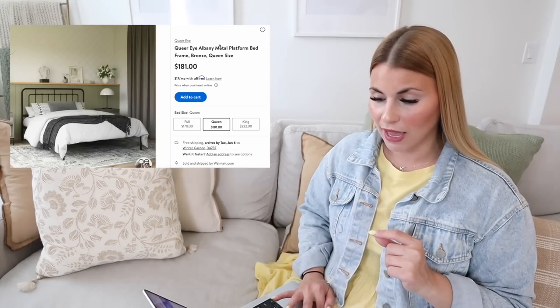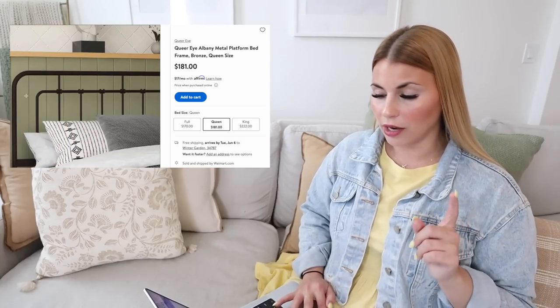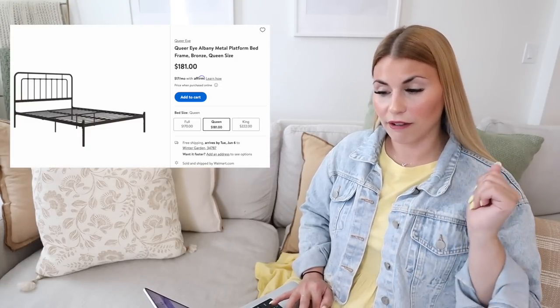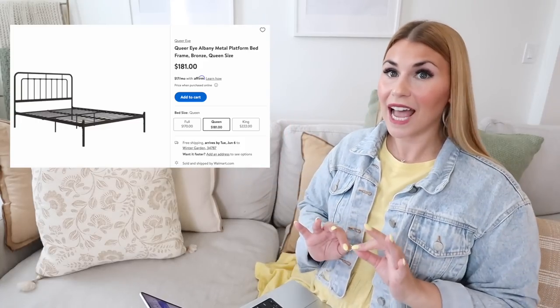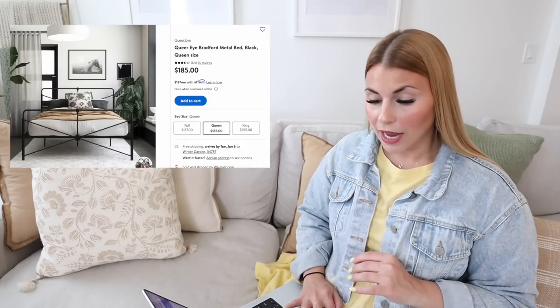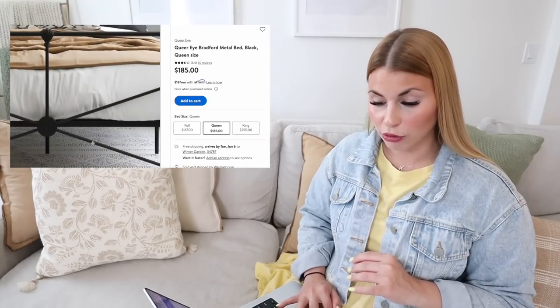I just really like the way that the back looks. It's actually in a bronze color, not a black, and it comes in full, queen and king. I just really like the look of this one. And then the last item is this metal platform bed, and I love this one as well. I just love all of this line detailing. I think that is so unique.